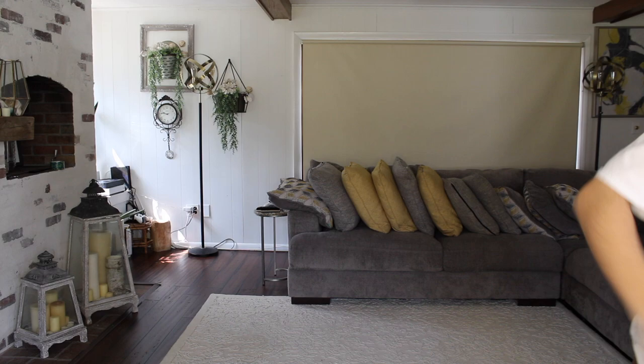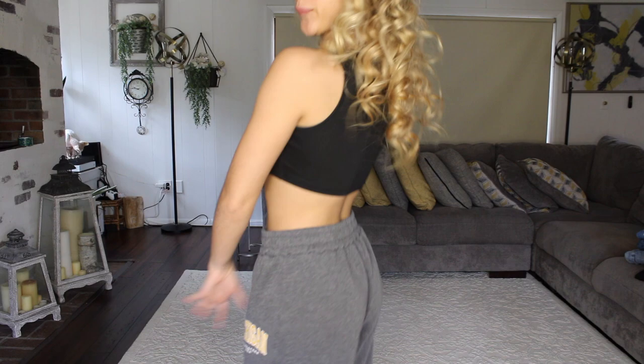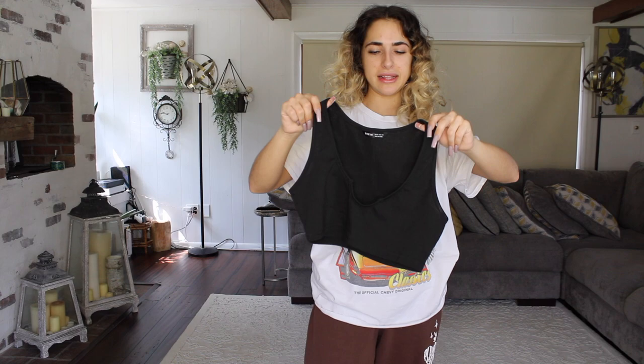So the first top I got from Shein, I think it was like $3 or $4. Just a plain black tank top. I needed some kind of plain things. This kind of looks boxy. I was nervous to try it on at first, but it's not that bad when it's on. I feel like I need more basics in my closet because I have a lot of things that you can't wear all the time.